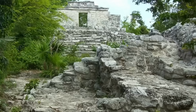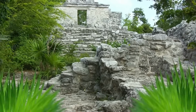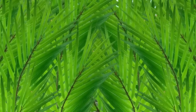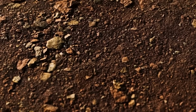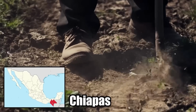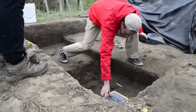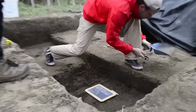and then it was abandoned and forgotten. Over the following centuries of abandonment, the city was completely overgrown by vegetation, covered by dirt, and made invisible. It was only found when a farmer in the state of Chiapas uncovered a stone tablet in his backyard. The site was found by archaeologists by total luck.